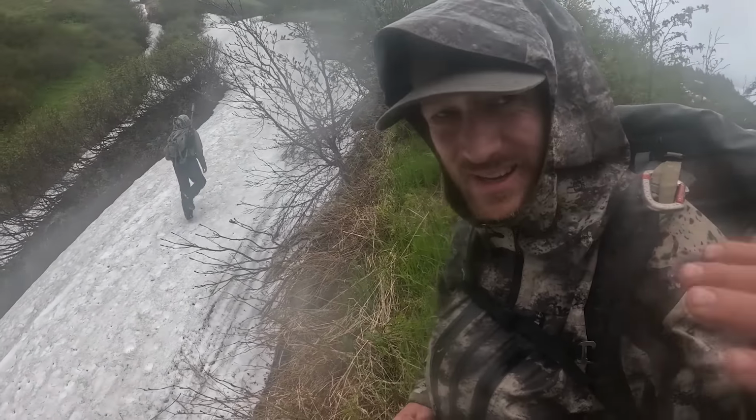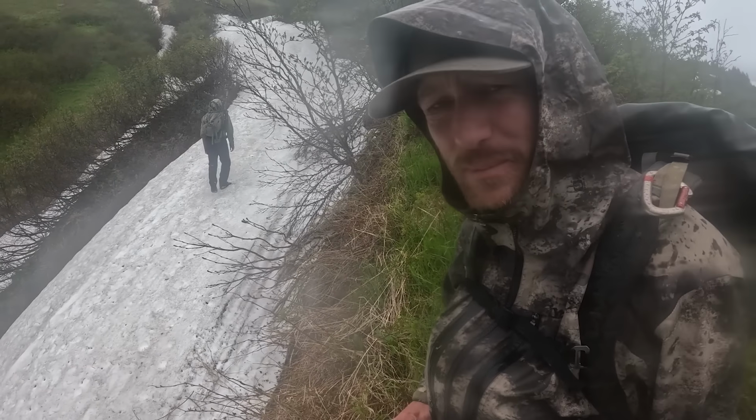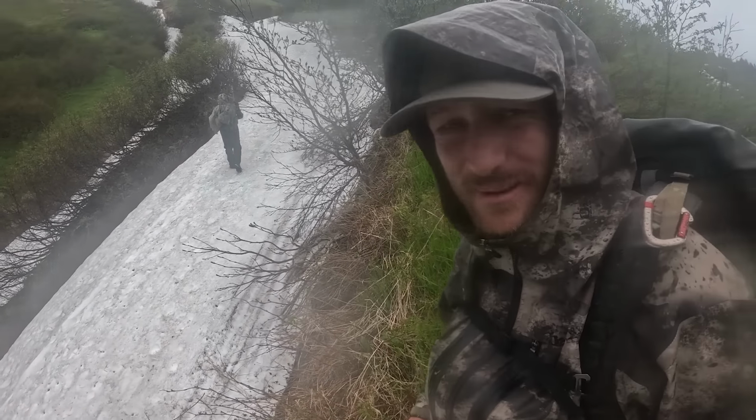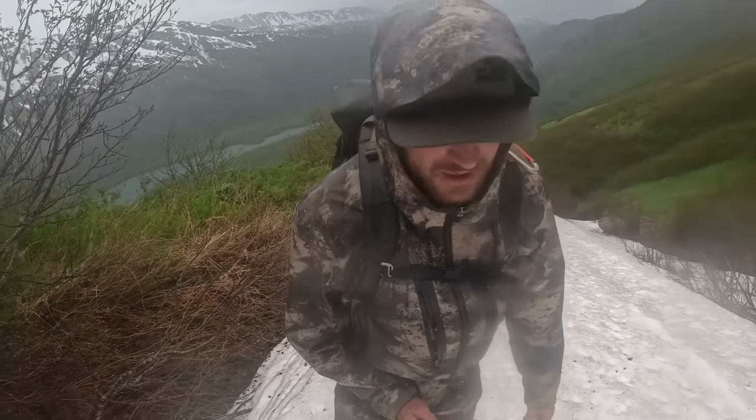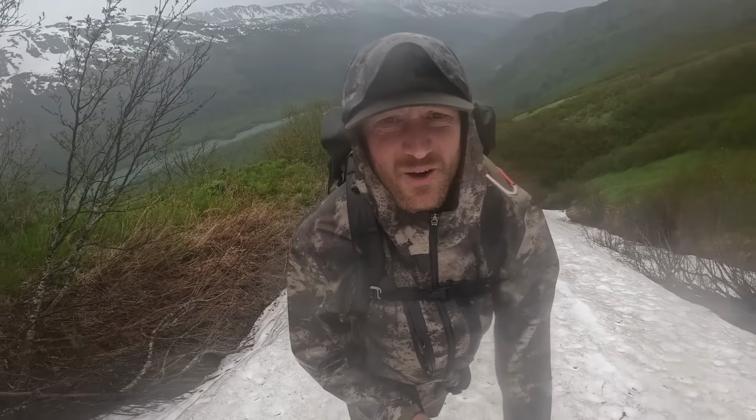If it's too hard, you can slide down it. If it's too soft, you'll punch through it. But right now, it's absolutely perfect for walking up. You just gotta kind of kick in your feet with each step as you go. And that makes a little stair.